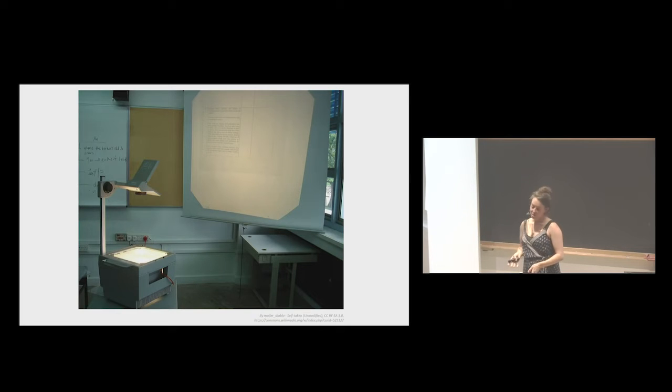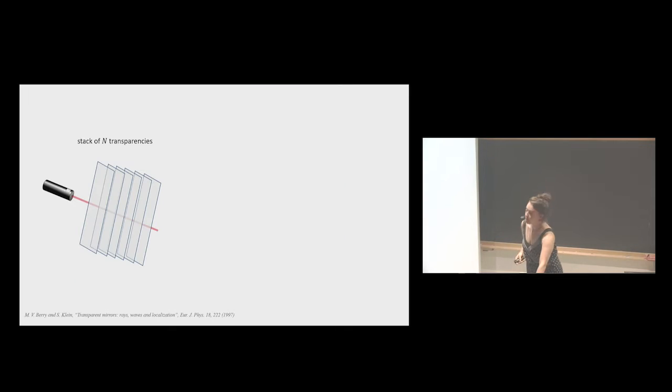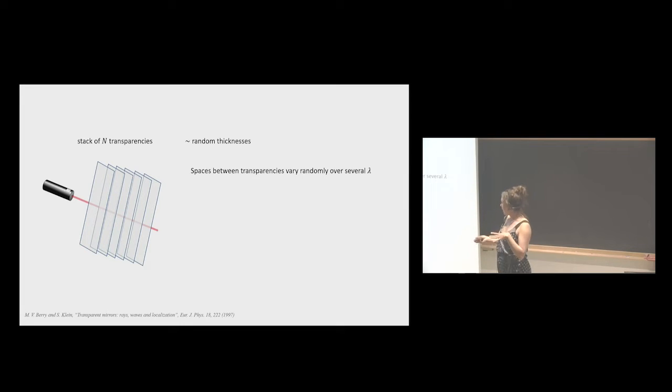This is really nice because you can do a fun experiment with them. If you take a stack of a bunch of these transparencies and you shine a laser through it, like a little laser like this, it's an interesting experiment because these transparencies probably don't have a lot of quality control about thickness, so they're essentially not random but quite disordered. And the spaces between them, if you're just stacking them, are going to vary over several wavelengths.